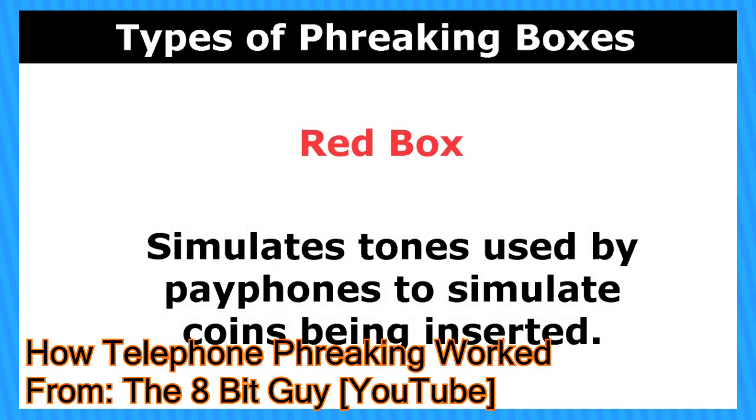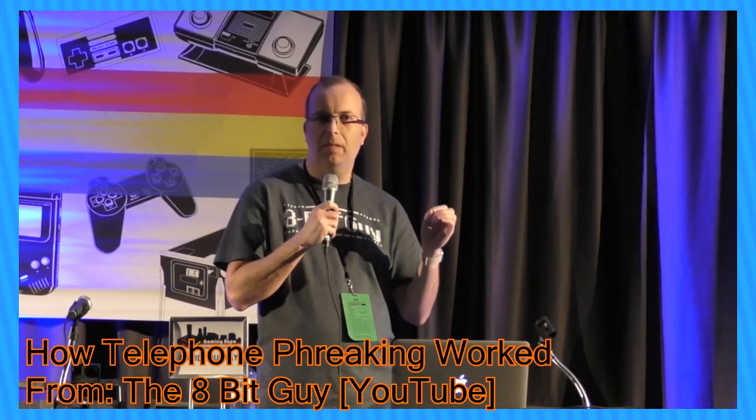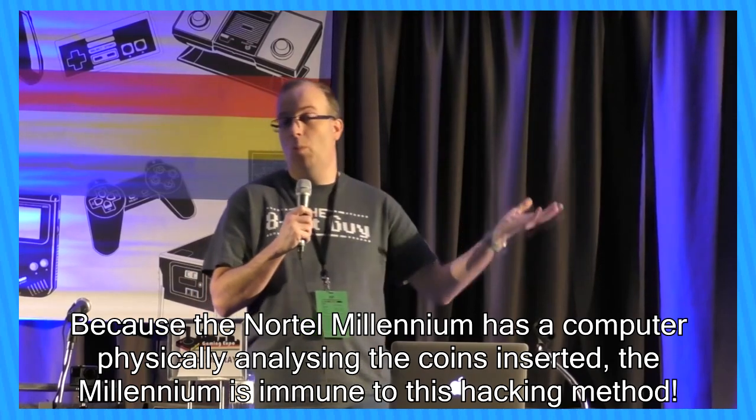The red box, this was used for payphones. So just like trunk lines and regular phones, payphones made very specific tones that they sent to the phone company to tell them how many quarters, dimes, or nickels that you've inserted. And so you could actually take a red box and take it to a payphone and just hold it up to the microphone and push the button and it would create the sounds for quarters. And the phone company would think you've inserted quarters. You could put $10 worth of quarters in there, for example, and then make whatever call you wanted to wherever.